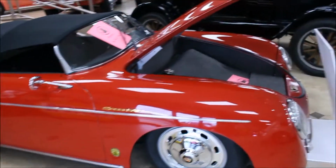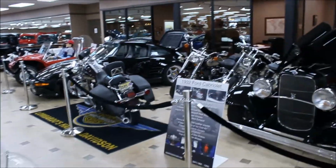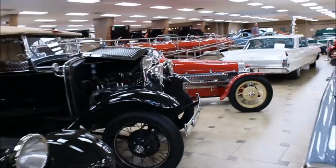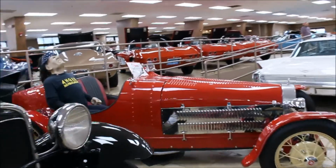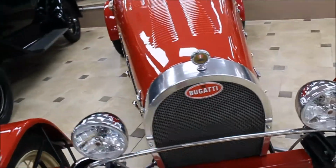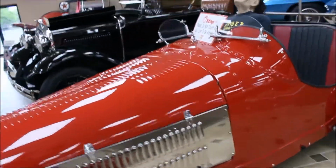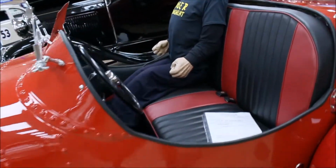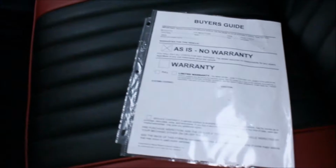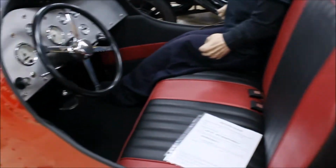Got another Porsche here and another one over there. Even with all the motorcycles, but that's not as cool as what's over here. So Bugatti's probably a name that everyone knows, but oh my gosh. The original. Oh my gosh. Buyer's guide. So this one's for sale too. Oh my gosh, this is like a $3 million car right here.